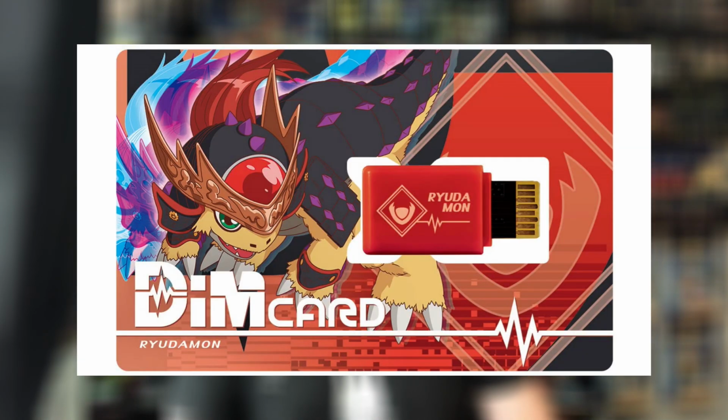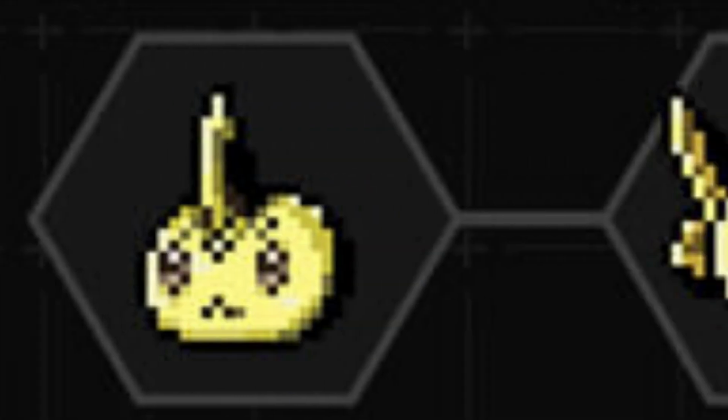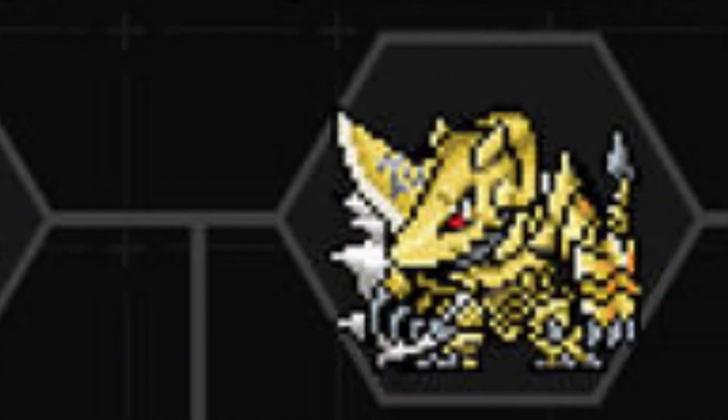Which leads me nicely into the Ryudamon dim card, and this roster is one of the coolest looking rosters we've had so far. It's still probably not going to be my favourite, but it's coming very close to it. So Ryudamon again is the secondary Digimon here, because we've got Zubamon as the rookie and both of Zubamon's babies as the baby level. So again, it feels like this should have been the Zubamon dim card, but I don't know, there must be a reason for it that I'm not seeing.